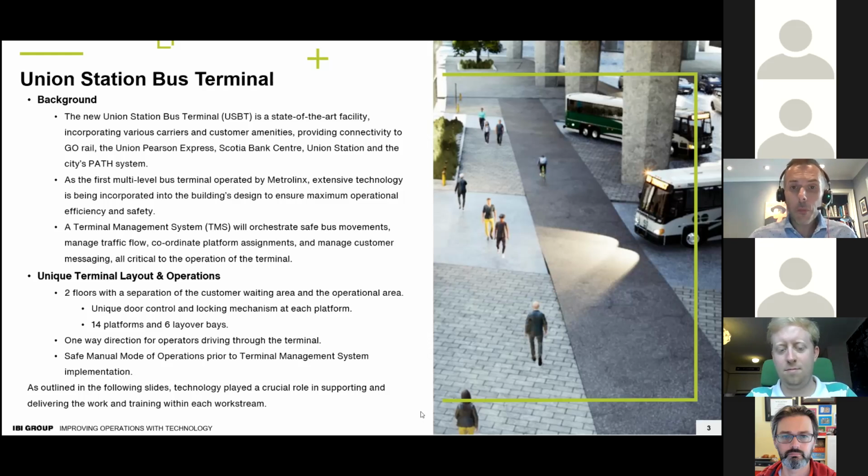So the program itself essentially started back in 2012 when the Treasury Board submitted an application that the City of Toronto needed an upgraded terminal. For those who have been to 610 Bay Street, the old Metro Toronto Grey Coach terminal, number one, it was old, not particularly convenient, and landlocked. I know from my colleagues, it would take upwards of 45 to 60 minutes just to get out to a highway at certain times of the day.